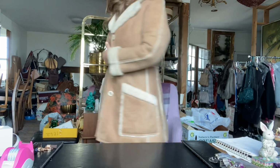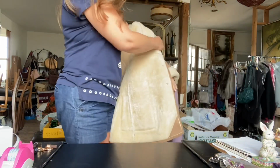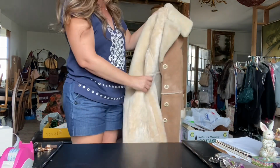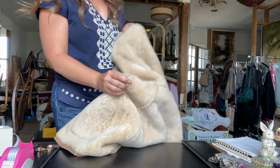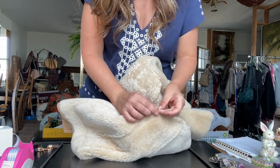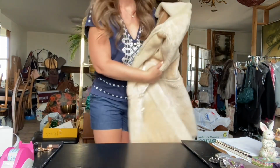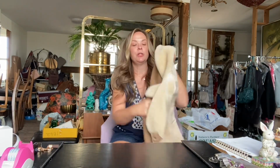I'm not sure when this is from. It looks a little bit newer, but it could be from the 70s. There's no tags except for a size tag in here that says medium. Actually, this tag, I don't know if you can see that, but this tag does look a little older.